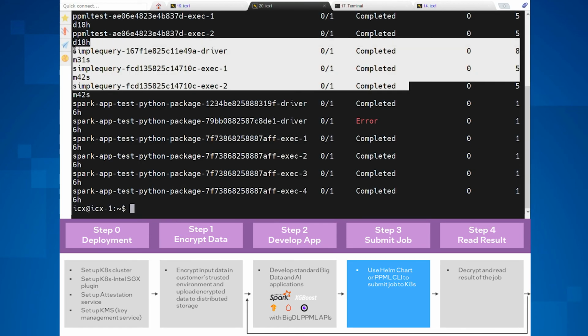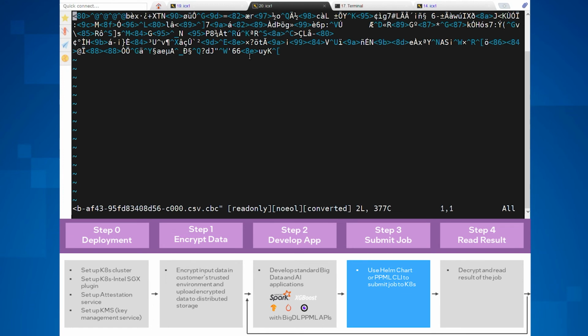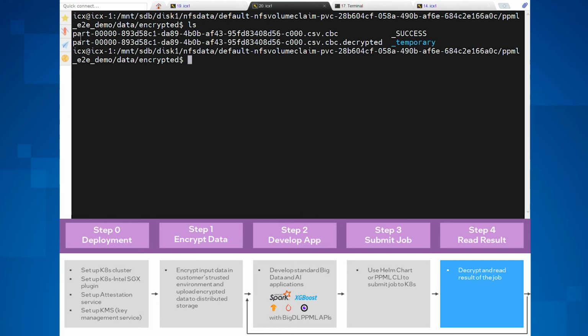Now, if I look back at the cluster, those executor pods have completed. The processed data was written to distributed storage as an encrypted file. If I take a look at the file, you'll see it's full of mangled data that's not readable. I can use that same Docker container from earlier and the key management service to decrypt the data and show it to you. When the job is finished, customers can download the encrypted result from the Kubernetes distributed storage and decrypt it using the same key management service used earlier to get the final result.